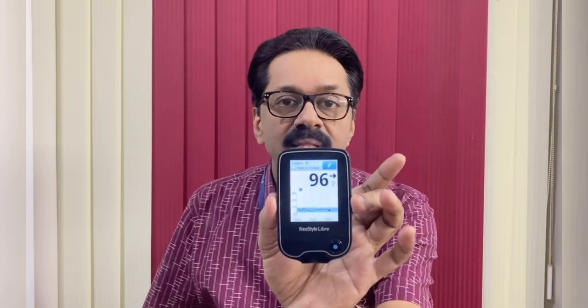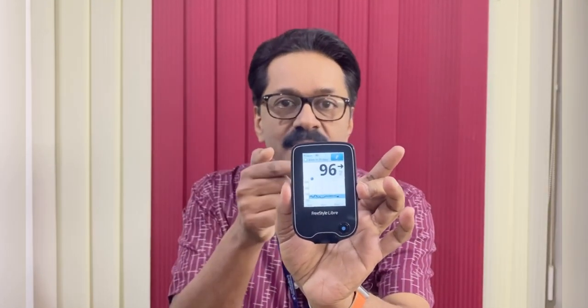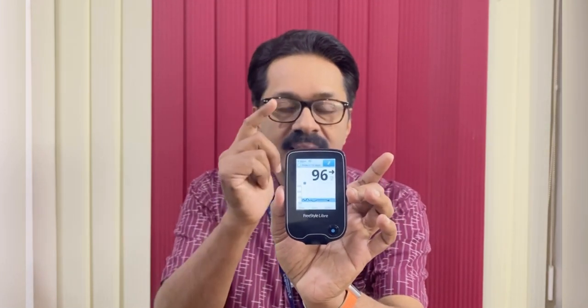For testing the glucose, you just need to scan the sensor over your clothing, and there you go, 96 milligrams per deciliter. It is extremely important that you look at the arrows, the trend arrows pointing upwards or slanting or horizontal, and this will help you in managing diabetes by modulating exercise or diet or changing the dosages of medications, whatever be the type of the disease, whether type 1 or type 2 or pregnancy and diabetes.